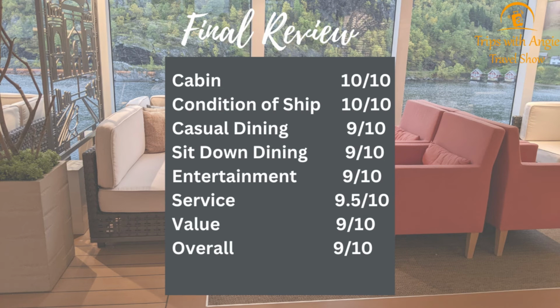Value, 9 out of 10. I think that in order to get a 10 out of 10, those 2 excursions that we were disappointed with should have been better. So that would have really taken it to a 10, but I think that you get a lot included. There's not a lot of nickel and diming once you pay for it. So I think it's a great value.